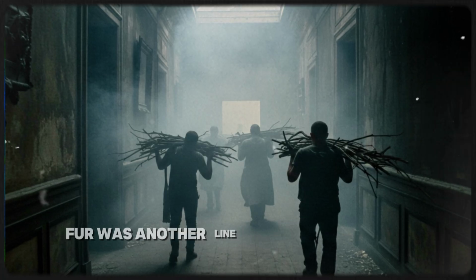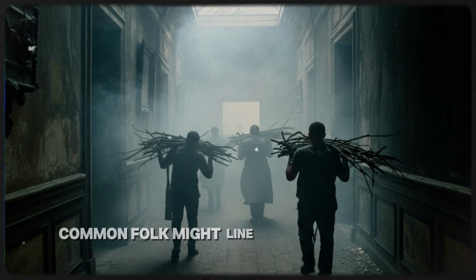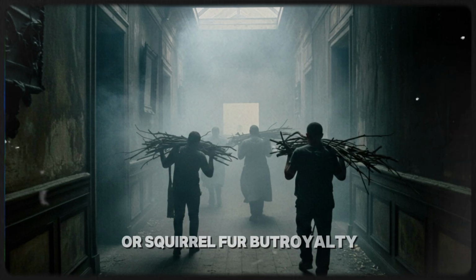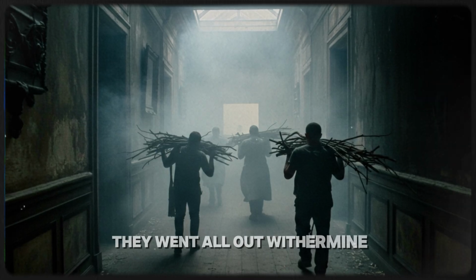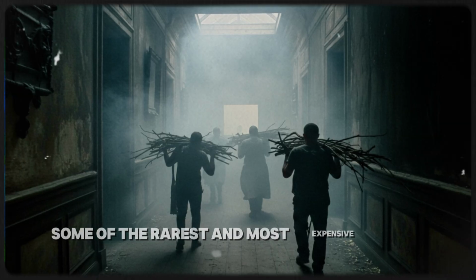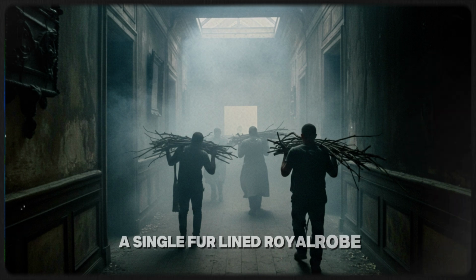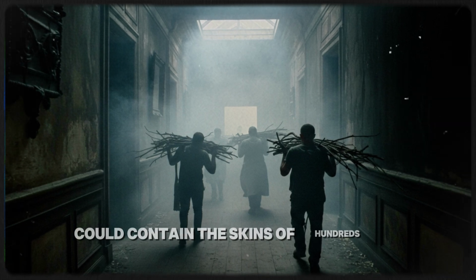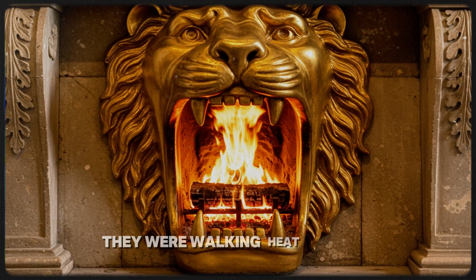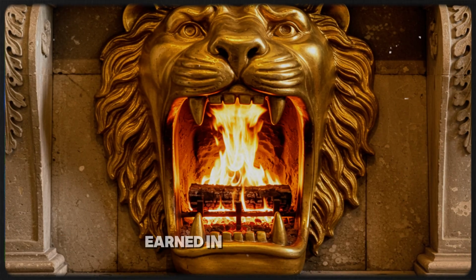Fur was another line of defense and a big status symbol. Common folk might line their clothes with rabbit or squirrel fur, but royalty, they went all out with ermine, sable, and marten, some of the rarest and most expensive pelts available. A single fur-lined royal robe could contain the skins of hundreds of animals. These weren't just garments, they were walking heat sources, each one costing more than most peasants earned in 2 decades.